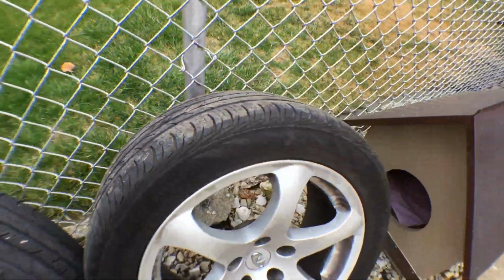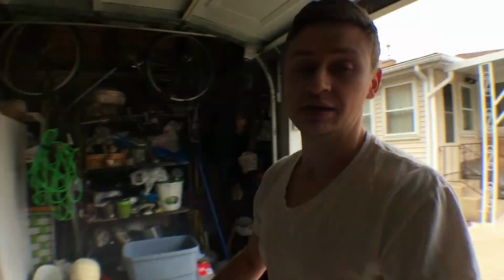So we're gonna clean it up. We're gonna clean it up real good. Here's the super degreaser. So we're just gonna degrease these bad boys and see how they come out.